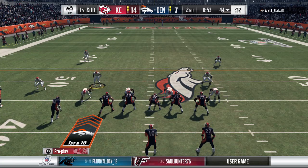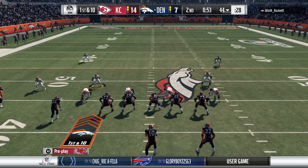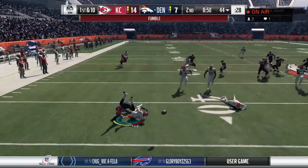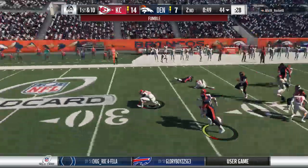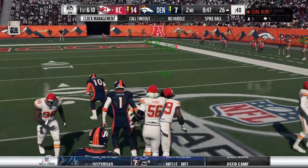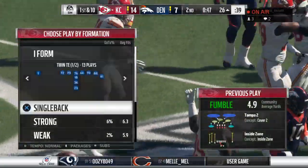Come on, let's go. Huge conversation. They'll run it now out of the gun. Nowhere to go here. He lost the football, and it's picked up by the Chiefs. And he brings it back to right around the 26-yard line.